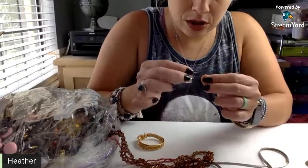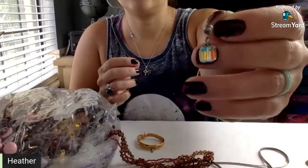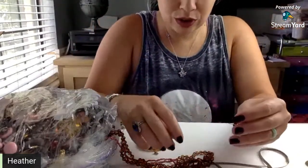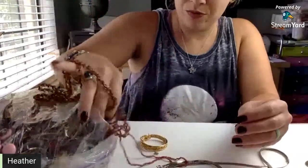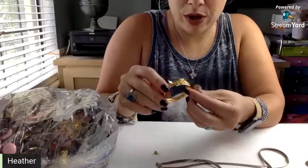This looks sterling. Love the iridescent cubes, glass cubes. Patsy is good, wonderful. Can't wait for this July 4th to be over with.